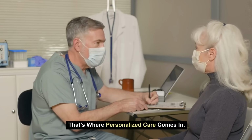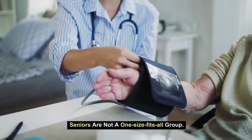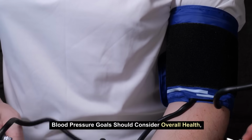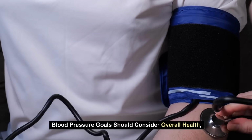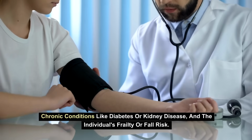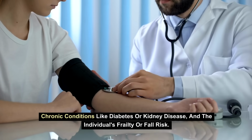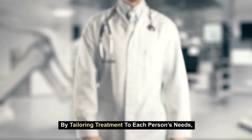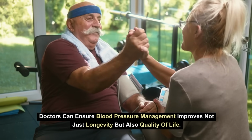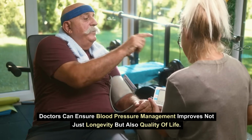That's where personalized care comes in. Seniors are not a one-size-fits-all group. Blood pressure goals should consider overall health, chronic conditions like diabetes or kidney disease, and the individual's frailty or fall risk. By tailoring treatment to each person's needs, doctors can ensure blood pressure management improves not just longevity but also quality of life.